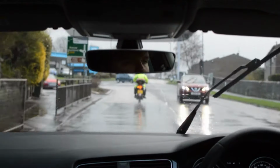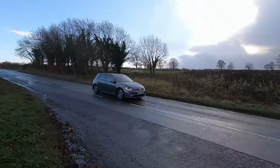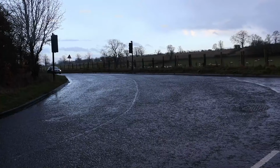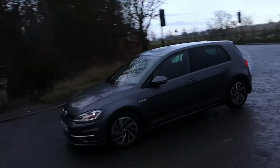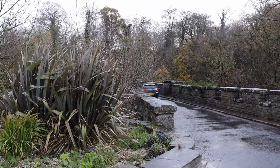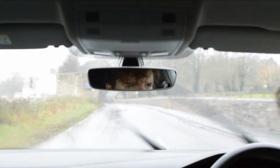So I think this Mk7 might represent the pinnacle of Golf forever, because in 10 years time internal combustion engines will be banned. I can't see them producing another model after the Mark 8. There's no point unless it's a fully electric one, and at that point it might be called an ID anyway. So I think this Mk7 might be the pinnacle of Golf for all time. It's going to be the best Golf they ever make. I'm not sure it'll necessarily become a classic or anything. I just think this is supreme VW.